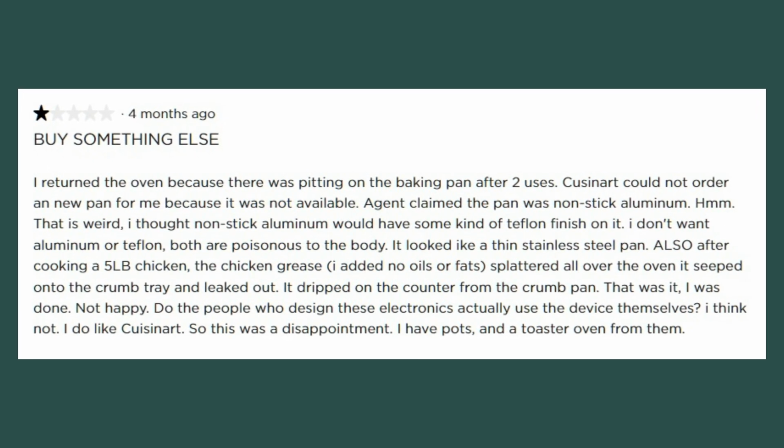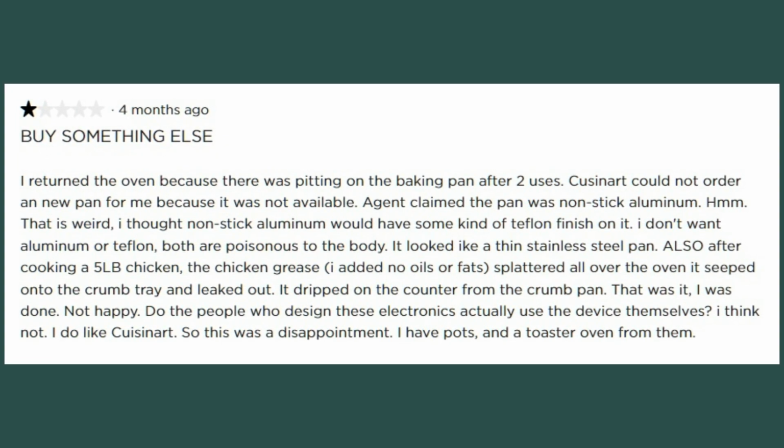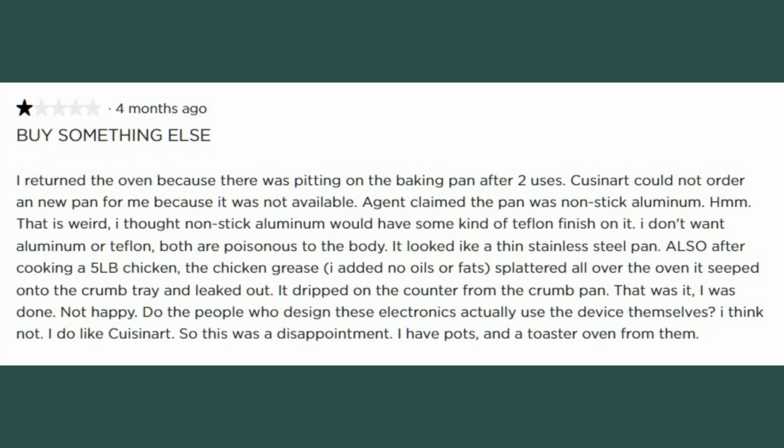That is weird. I thought non-stick aluminum would have some kind of Teflon finish on it. I don't want aluminum or Teflon. Both are poisonous to the body. It looked like a thin stainless steel pan.